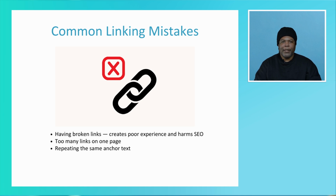One is using too many links on a single page. This can hurt your SEO and it also overwhelms your audience. Another mistake is repeating the same anchor text too many times on a single page. Google picks up on that and it can hurt your SEO. And then there are broken links. These create a bad user experience and can hurt your credibility with Google.